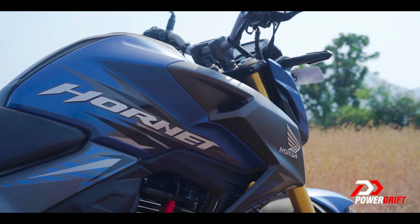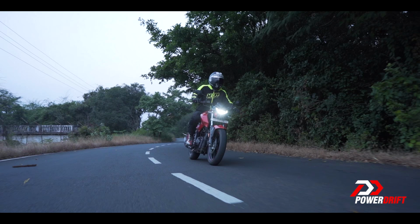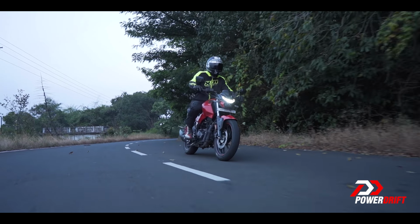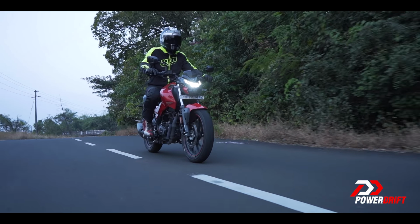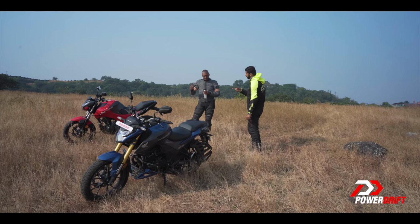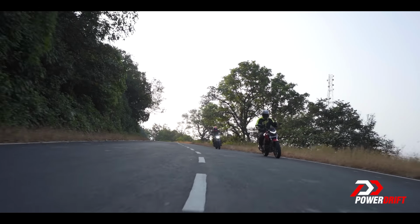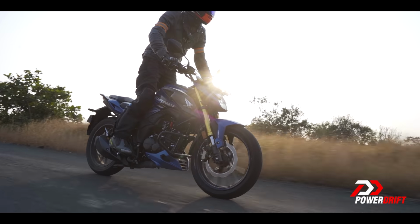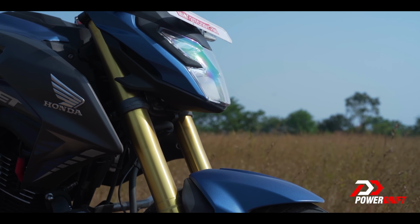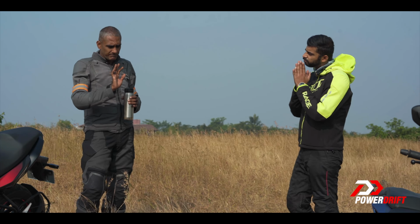What's your problem? My problem is that the Xtreme 160R makes 2 PS less, makes 2 Newton meter less, but is almost 25,000 rupees cheaper. Handling is very close, but the ride quality is definitely better on the 160R. Definitely. So I think when we compare the two motorcycles together, the only advantage is going to be the USD fork. That's it. Yeah, I'm not going to disagree with you, but here's the thing.